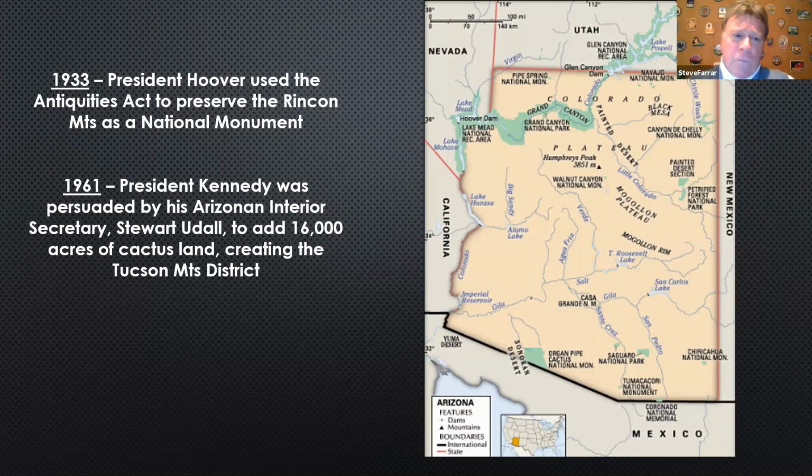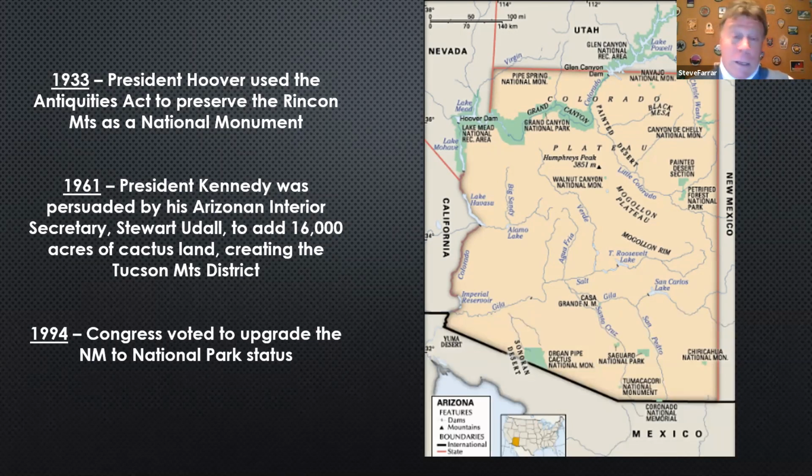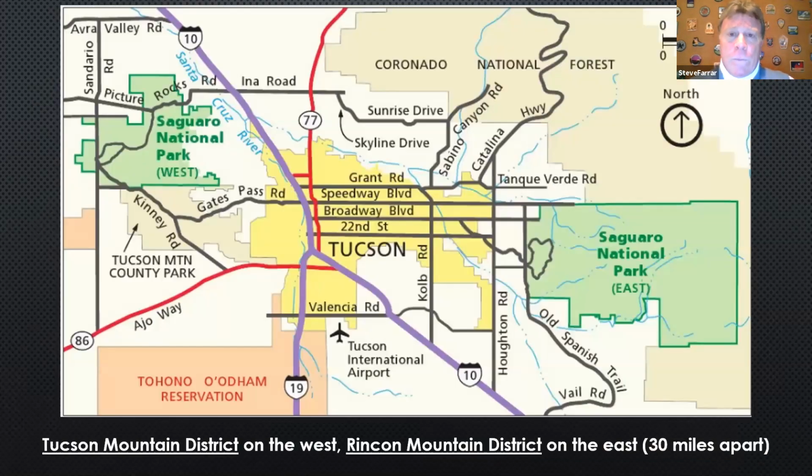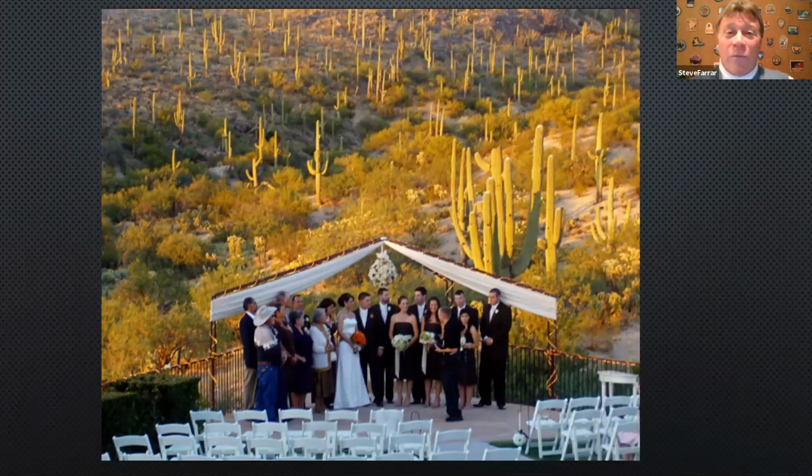Secretary Udall convinced President Kennedy to create the Tucson district, which is the western side. And then it upgraded, again, part of the Desert Act in 1994. It got upgraded from national monument to national park. You can literally walk from your hotel in Tucson to this, particularly the Rincon section. I mean, there's a trail right from downtown where you can walk up the trail right into the park, or you can use it as the backdrop for your wedding if you want. If you want a very special backdrop to your wedding pictures.